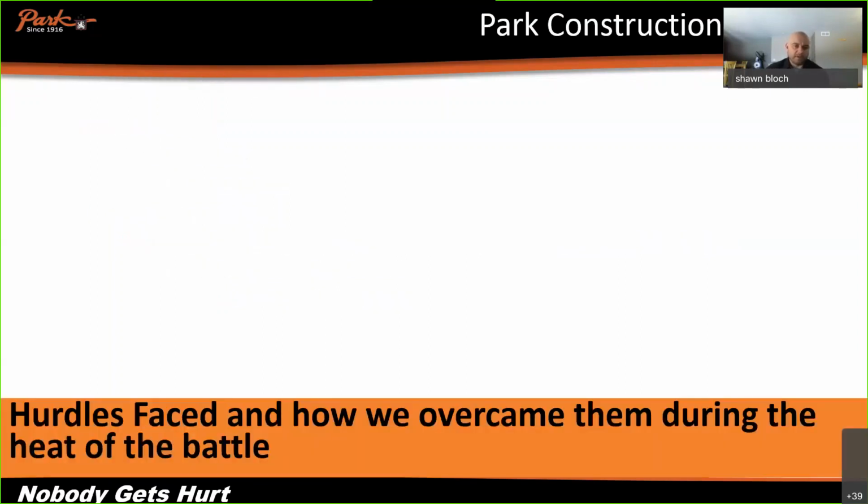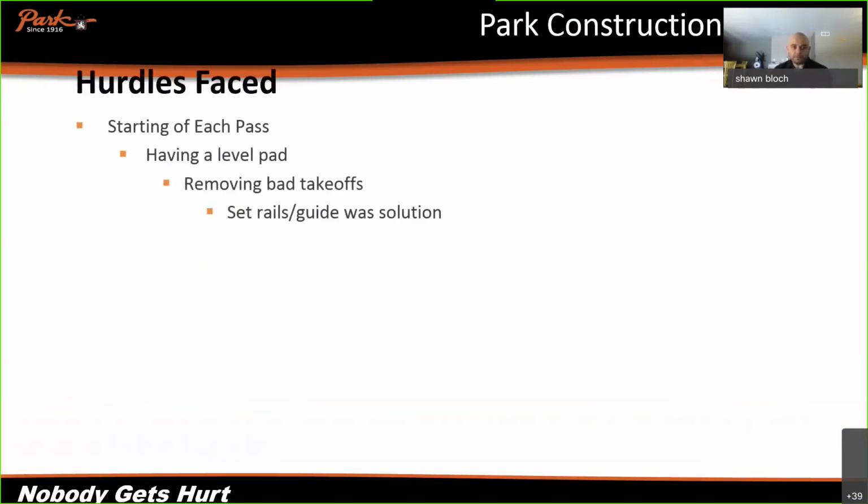Hurdles faced and how we overcame them during the heat of the battle. Like I said before, we started each pad using guide rails that we'd put right underneath the screed to set on. So when they took off, there were no lips when we would come through and compact that.